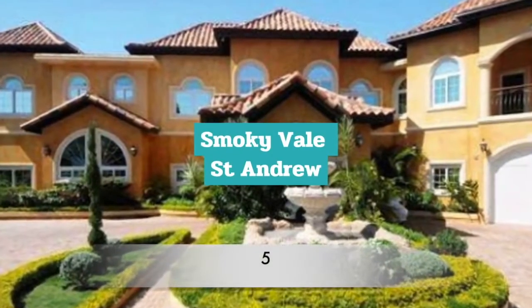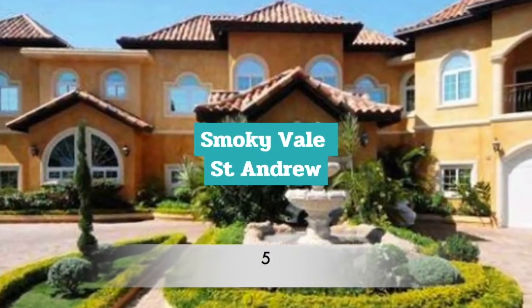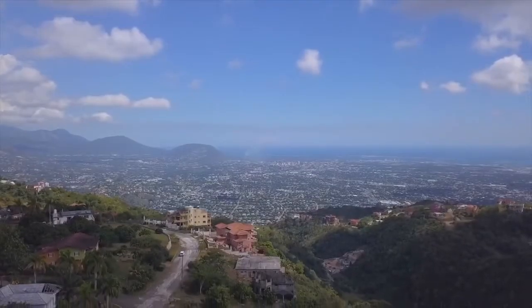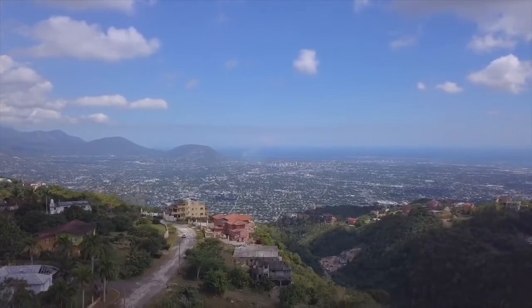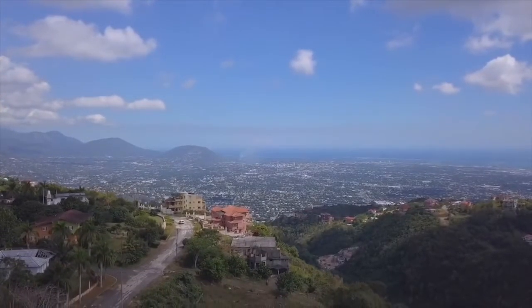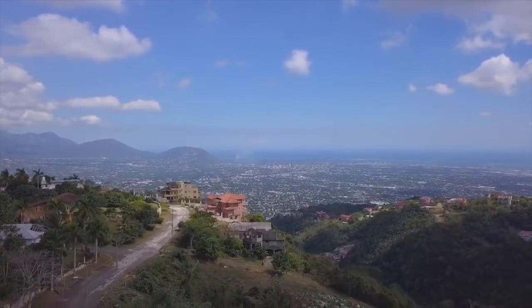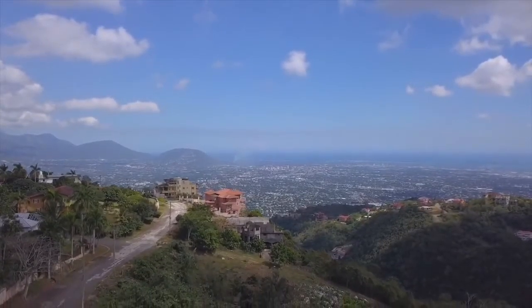Number 5, Smoky Vale. Although tucked away high up in the hills, these areas boast some of Jamaica's most sought-after real estate. With stunning properties from villas to apartments, Smoky Vale is definitely among Jamaica's finest neighborhoods.